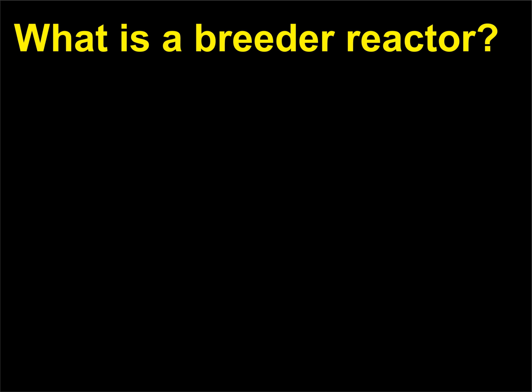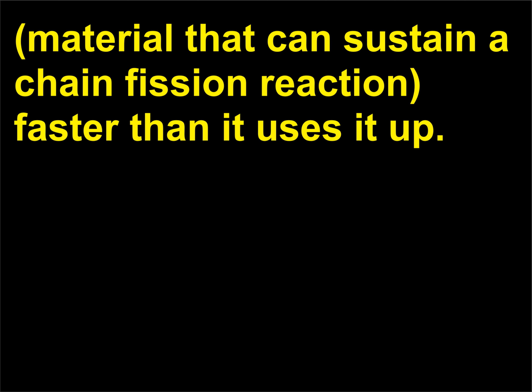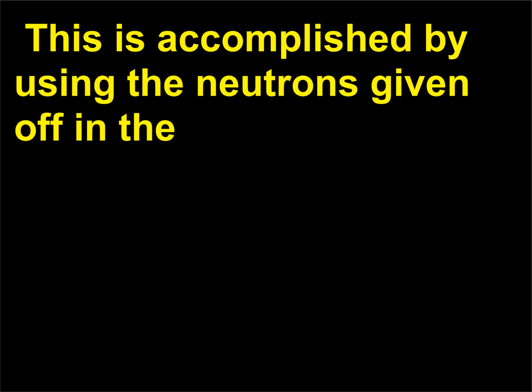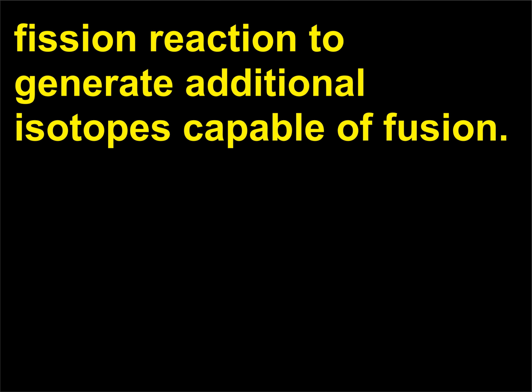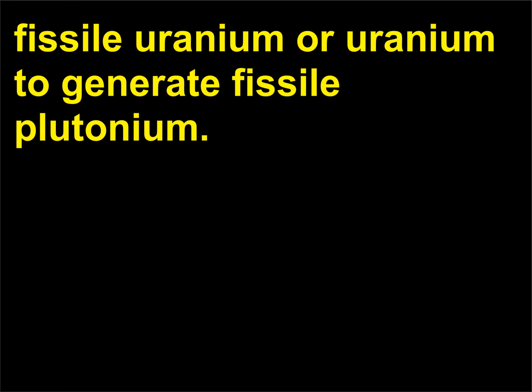What is a breeder reactor? A breeder reactor is a type of nuclear reactor that is capable of generating fissile material, material that can sustain a chain fission reaction faster than it uses it up. This is accomplished by using the neutrons given off in the fission reaction to generate additional isotopes capable of fission. Typically, this involves the use of either thorium to generate fissile uranium or uranium to generate fissile plutonium.